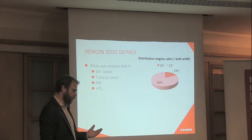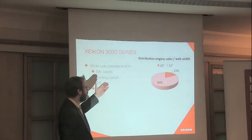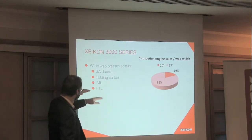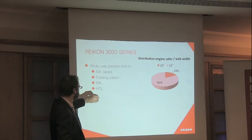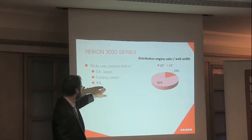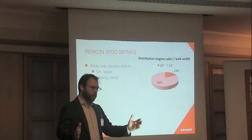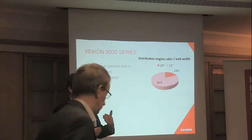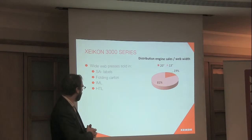So people that, for example, today already have an alternative digital technology, for example a Xeikon, because of its 20-inch capability, the 500mm capability. The folding carton market is predominantly looking into that 20-inch, same as the IML, and same also as the heat transfer. Although I have to say that it's almost 2/3 of the heat transfer machines that we sell that buy the white web, and that's mainly heat transfer for the industrial environment. So talking about the decoration of plastic containers, such as buckets, for example.